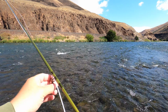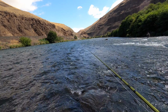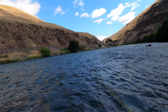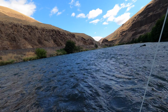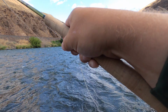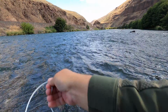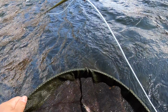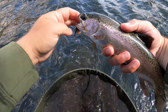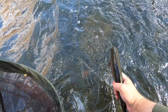Okay, I got some good water to swing here. Oh, there was one I missed. There's a fish. Nice. Let's see what it is. Not amazing, but decent. Decent fish. Pretty fish. Gotta like getting them on the swing, you know? Cool fish. You can see the hook come right out. Cool rainbow. Let him go.